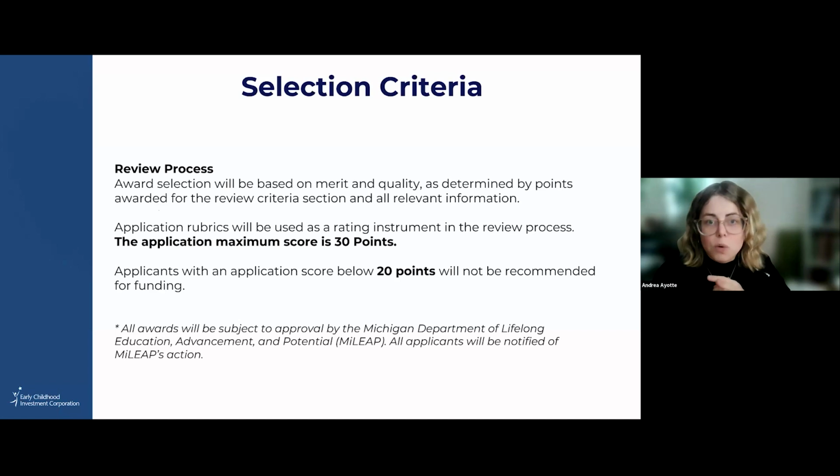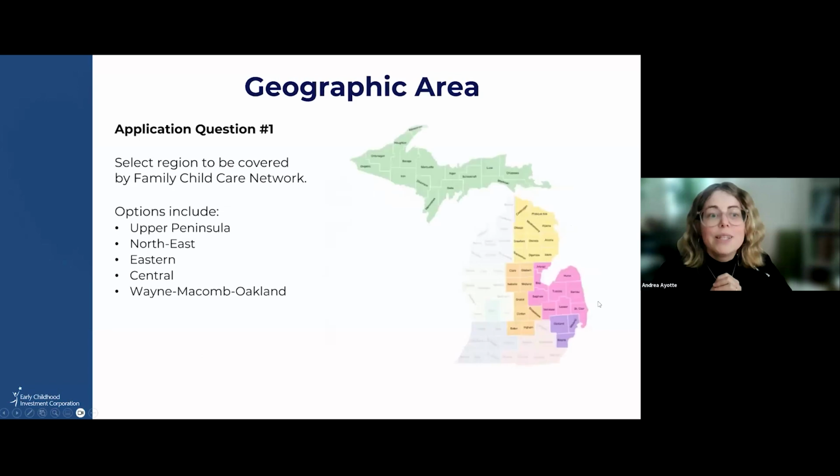The application maximum score is 30. Any applications that are below 20 aren't going to be funded. When we have our final group of individuals that we are recommending for funding, we will send those along to MyLeap because they have all final approval of these organizations. And then once they get back to us, we move on to contract. So let's go into the first question.